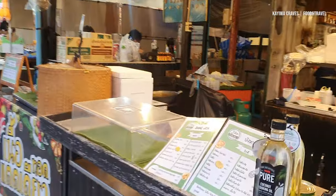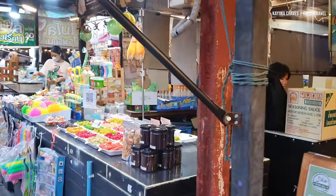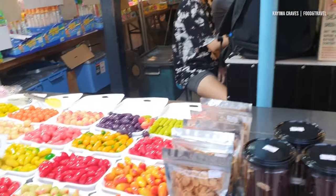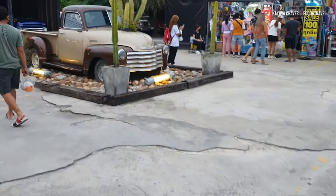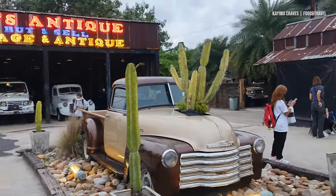I'm at the Sindad Korean Night Train Market, and this is what it looks like. The environment is pretty chill. Many foods displayed over here, and right over there is the Rod's Vintage Garage. That garage has unique vintage pieces. It is worth visiting.